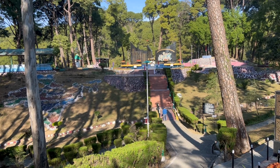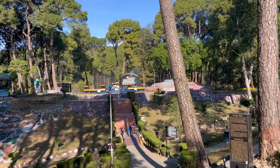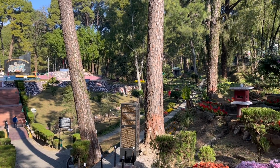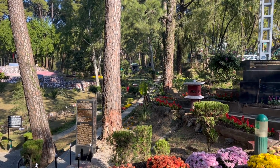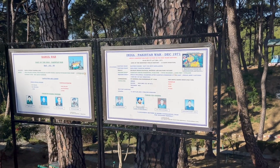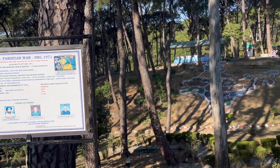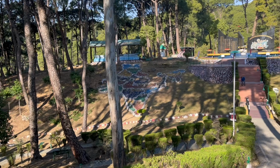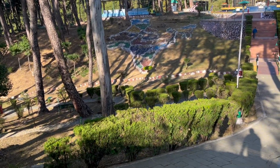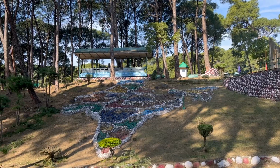The War Memorial is open every day from 8 am to 8 pm. There's an entrance ticket of Rs 20 per head and parking fee for car is Rs 30. The War Memorial is dedicated to the war heroes belonging to Himachal Pradesh. The memorial is inside a huge garden surrounded by tall trees.